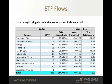Then if you look at the outflows, they have been in healthcare, and later on we're going to look a little bit at Valeant, a name that many of you might have heard of. Clinton has made some negative comments, and healthcare of all sectors was a real growth momentum sector, and that has completely turned around. So again, a headwind for that space.